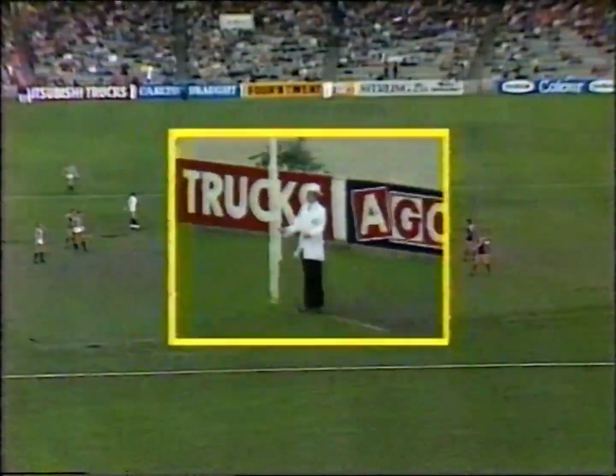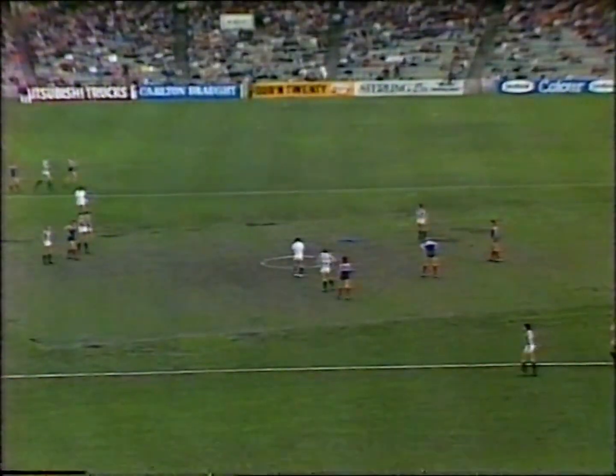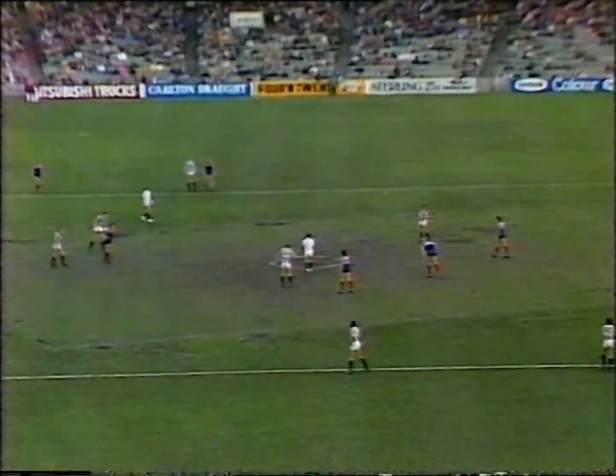But Dacos starting off with the first 2 touches in the game, Peter. Yes, as I said, it'd be very important to Collingwood if he can fire today. He's always got a new hairdo too. We're a minute and a half into the first quarter.